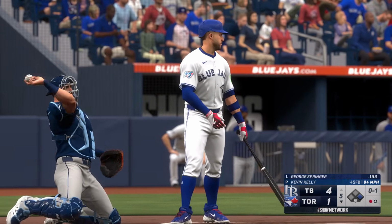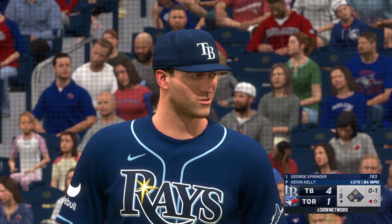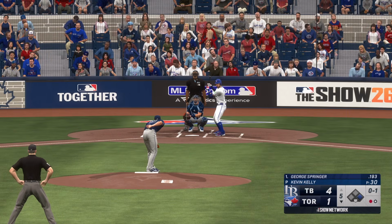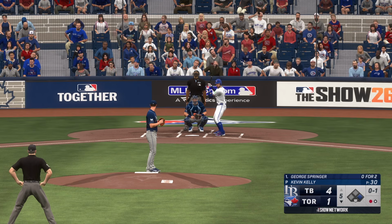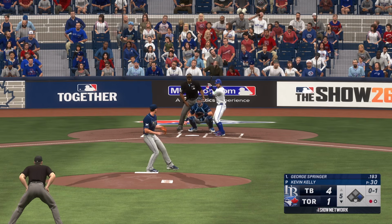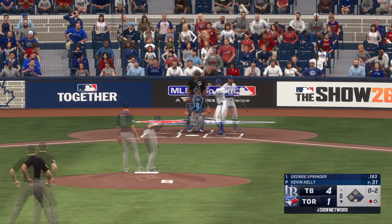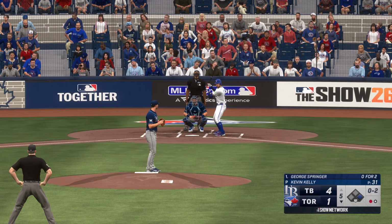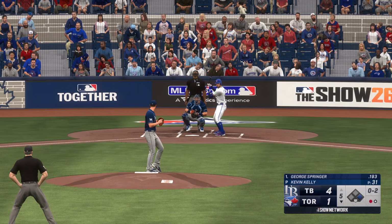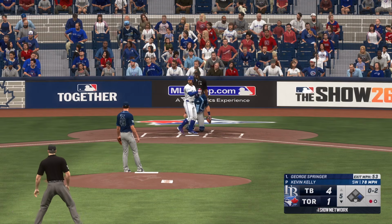Not sure exactly what he was thinking there. Good sinker ball pitcher goes with the fastball in a double play situation when he needs something on the ground. The 0-1. Swinging, a foul straight back. Good job to fight that one off.